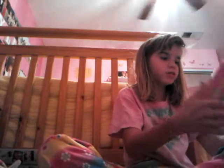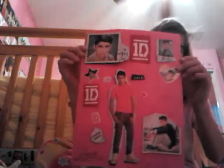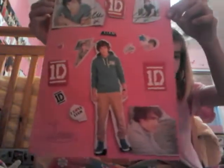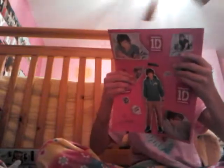I don't know. So this is what I talked about with the box things. I made this little poster, and then I have one for Liam. So yeah, it's double-sided. I liked making this. It was so fun to make. It's kind of fading, which I'm really sad about, because I worked so hard at it.